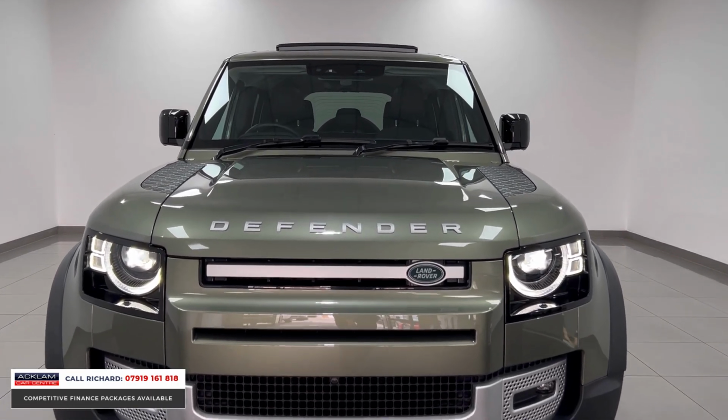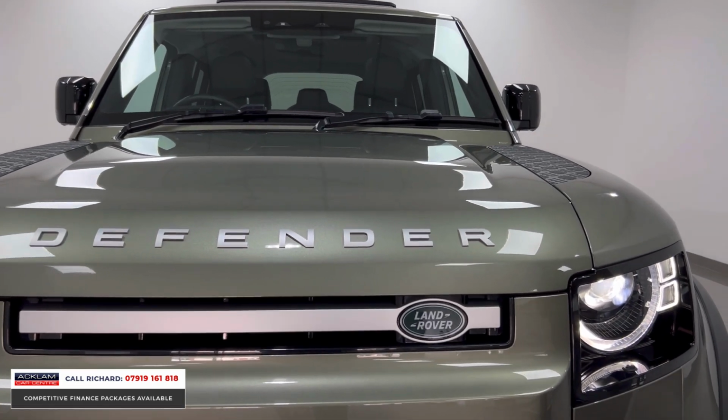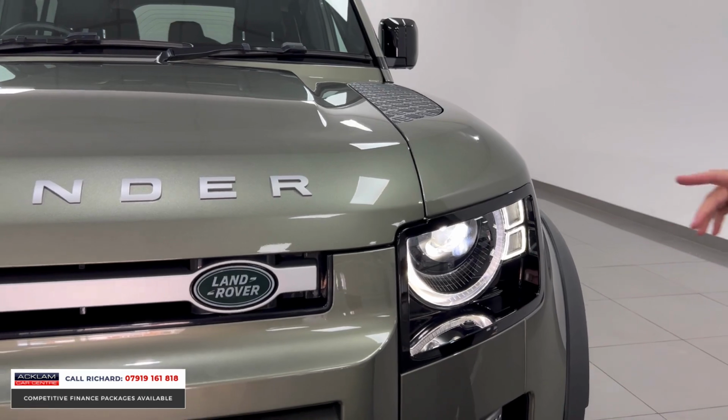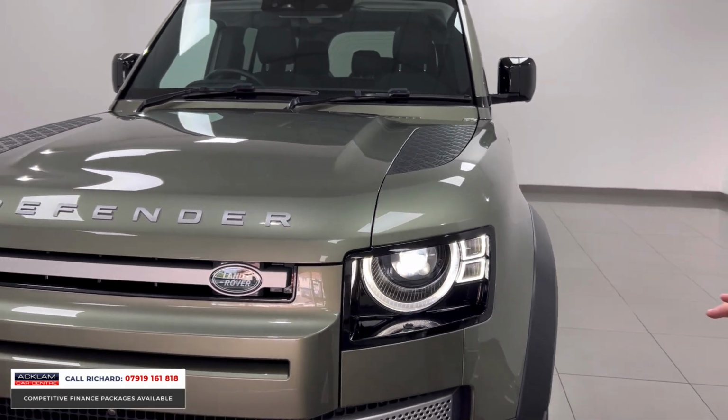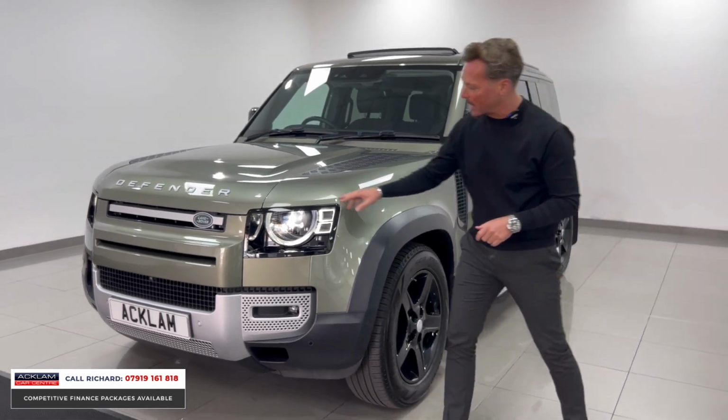It looks great. From the front end, you'll see the new generation car. Looks brilliant. These lights are part of the SE spec, so matrix lights with the LED daytime driving lights. Don't confuse this with an S car, because on an S you do not get these lights. See the black lights around?